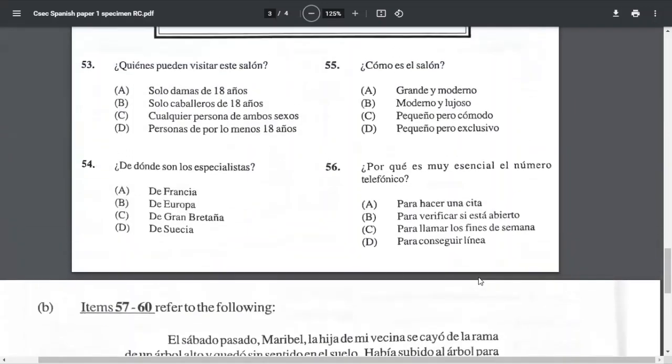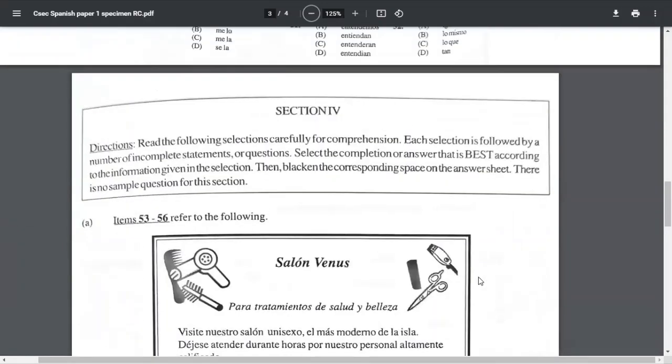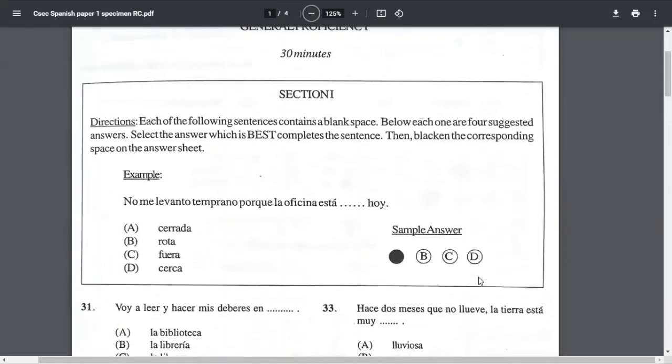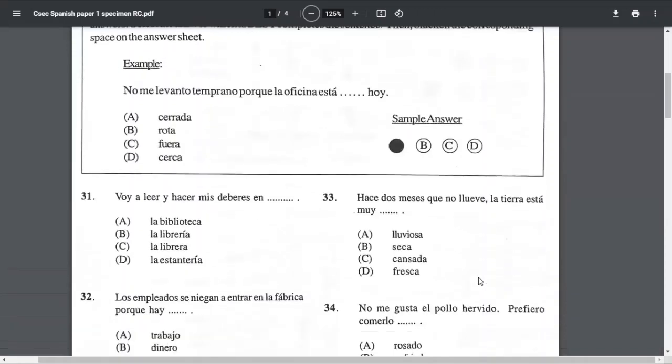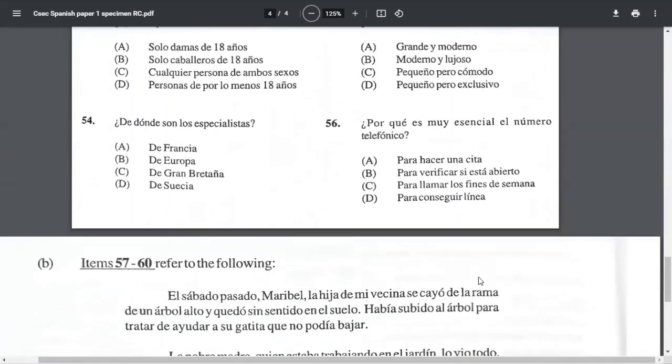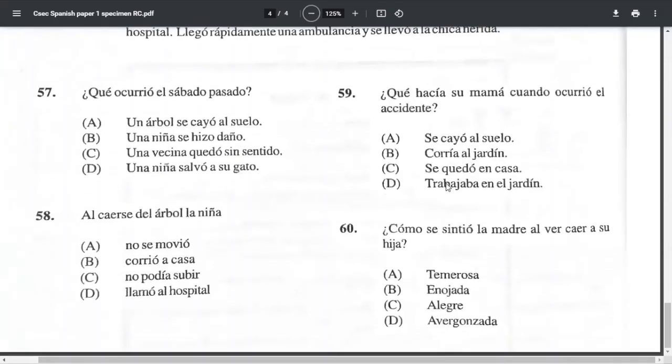So there you have it. We have gone through four different types of exercises or possible questions that would come on the multiple choice paper. That's paper one. And I really hope this did help.